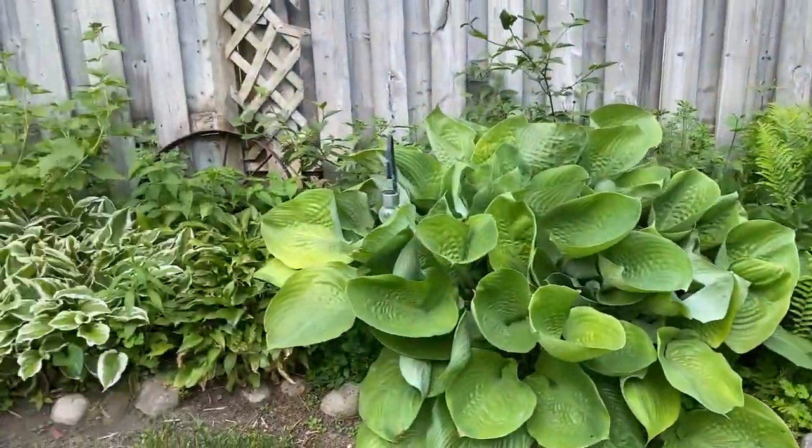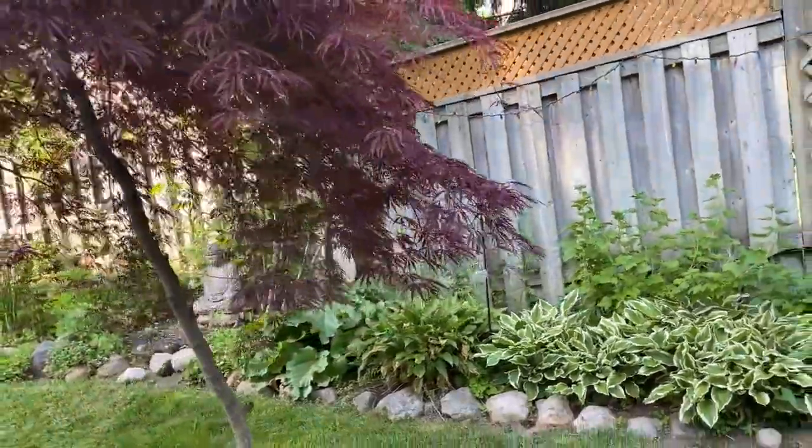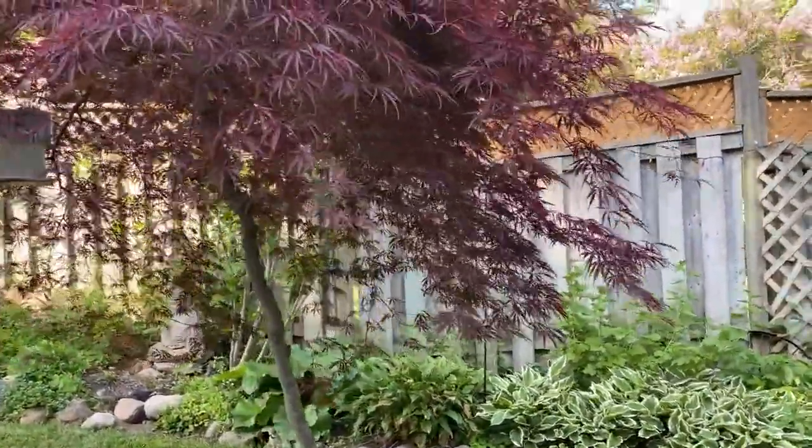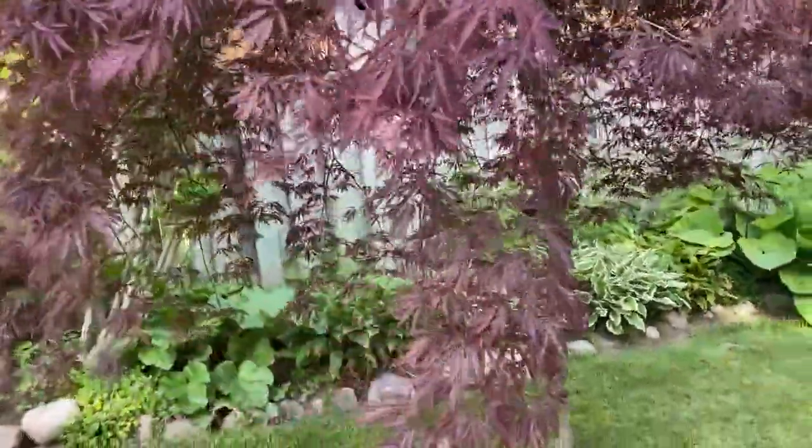The lilies or hostas are bordering a beautiful ornamental cutleaf maple. And this tree can get quite large, so be careful where you plant it. It likes shade and sun.